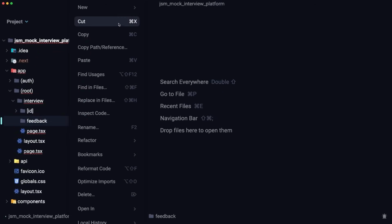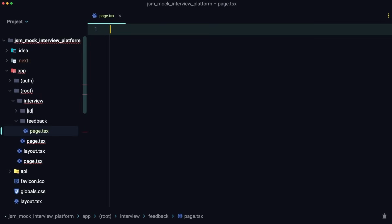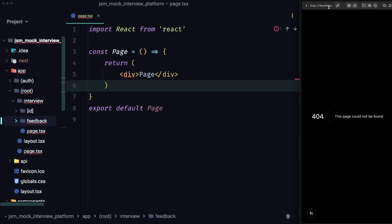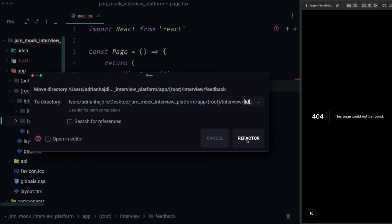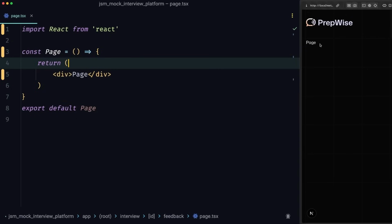And within that feedback, create a new page.tsx, inside of which you can run RAFCE. As soon as you do that, this 404 should go away. Oh, but no, feedback is below this dynamic ID property because feedback depends on which interview you're on. So you have to move this folder right within the ID folder. And then instead of a 404, you should be able to see a page.